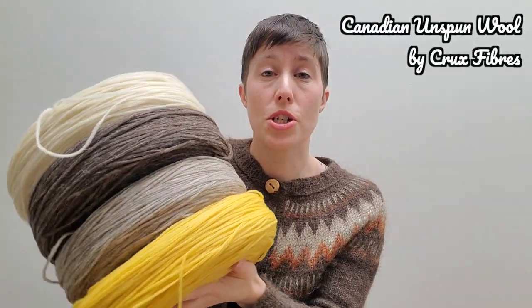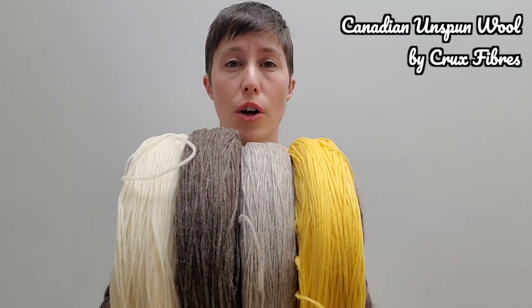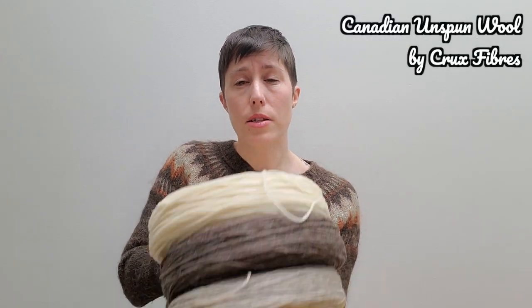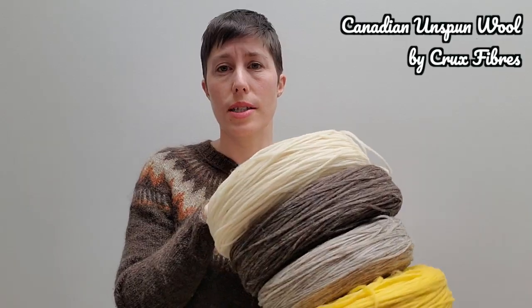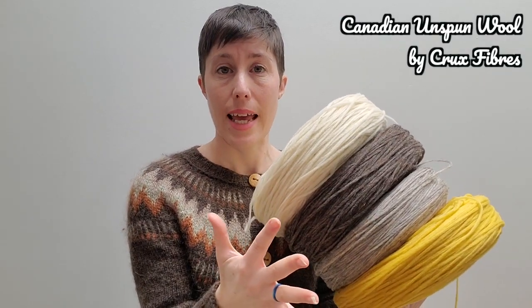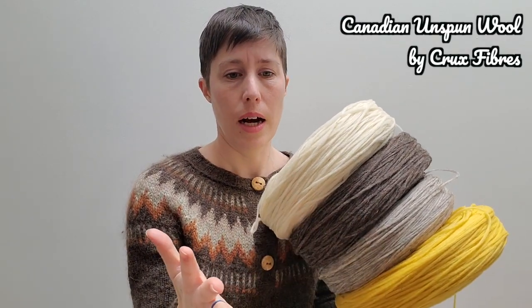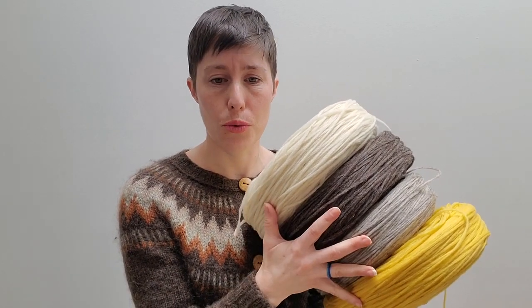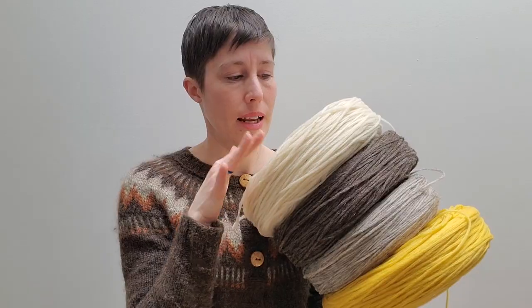Brittany is the owner at Crux Fibres. She dyes yarn, but she also partners with local farmers to create local wool, or what she calls low mileage wool. This one is not part of her low mileage wool. It's a different wool, but it is a 100% domestic Canadian yarn created from virgin wool, and it has many different Canadian crossbreeds.